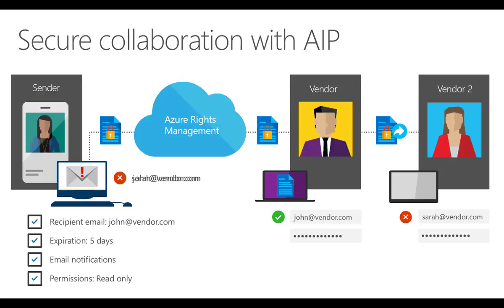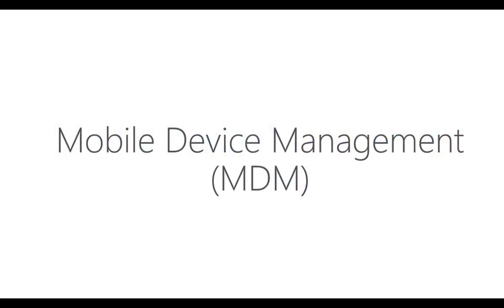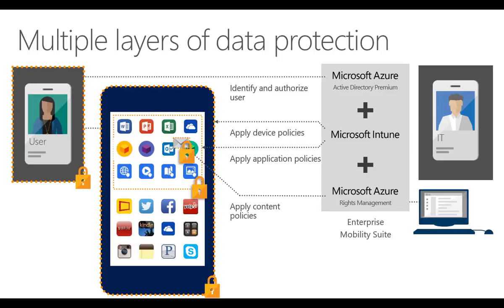inside the document. So mobile device management quickly allows us to manage not only the device, the physical device, which we do with Intune, but we're also going to be able to manage the software inside it. We do that with a combination of Intune and our Azure Rights Management.